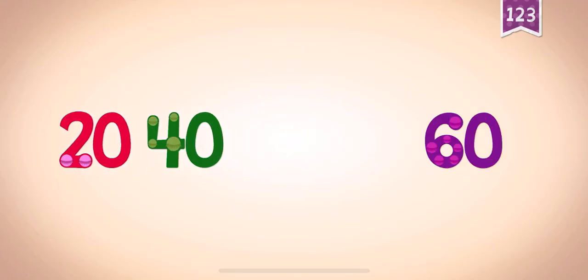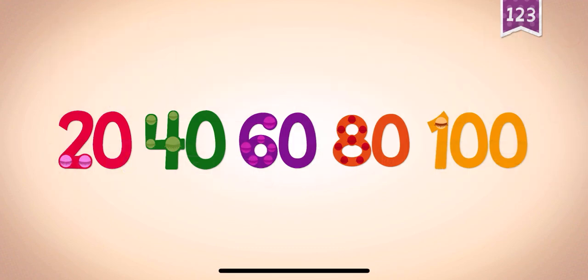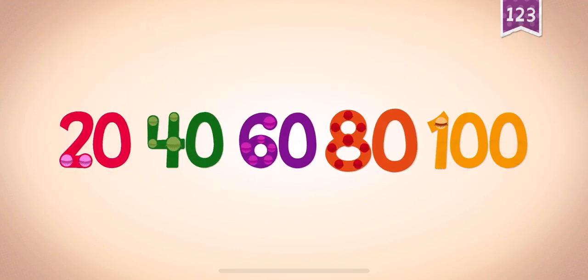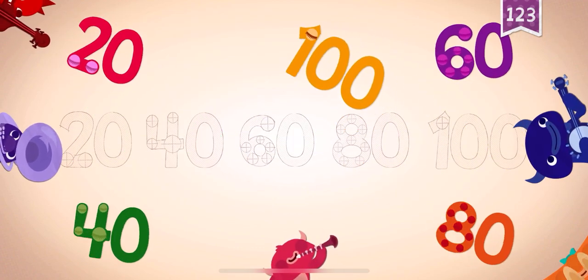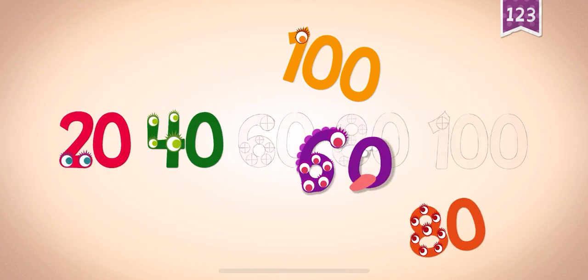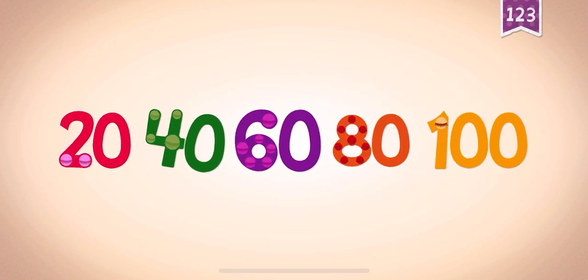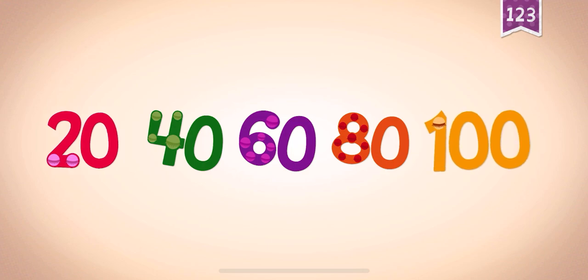100. Count by 20s. 20, 40, 60, 80, 100. 20, 40, 60, 80, 100.